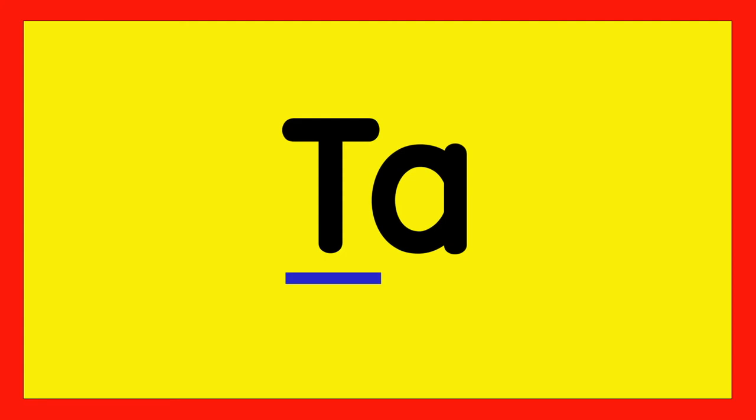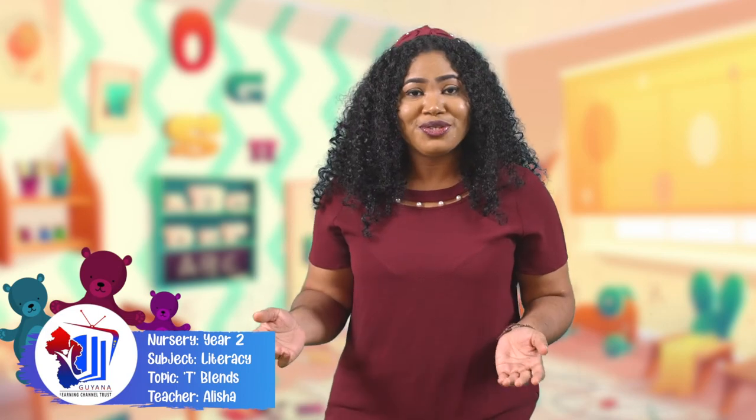What sound does T make again? T. Good. T. Very good. T says t. And what sound does A make? A says ah. Now let's try to put them together. So we have t, ah. Say that again, t, ah. Great, t, ah gives us ta. What does it give us? Ta, great. Now we will do the others.